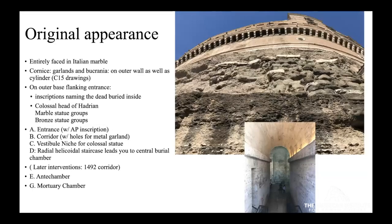So the original appearance was faced in Italian marble. I'm looking up at the drum right now with the papal castle sitting on top of it, but we can see the core is what? Tuff, blocks of travertine stone, and lots of poured concrete, which is filled with lots of aggregate and chips of travertine stone and volcanic stone. But again, the exterior, we're told, was originally faced with marble. There were inscriptions. There were colossal statues. We'll see the remains of some of them in just a moment. And there were also big bronze statue groups.